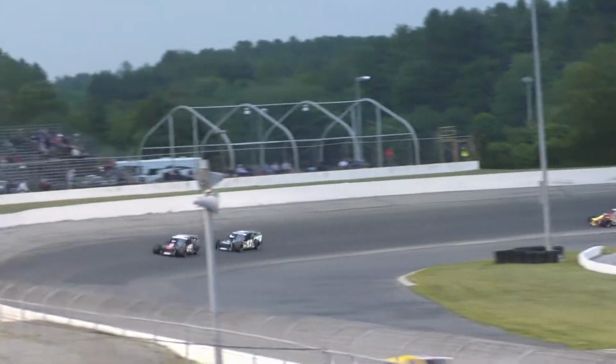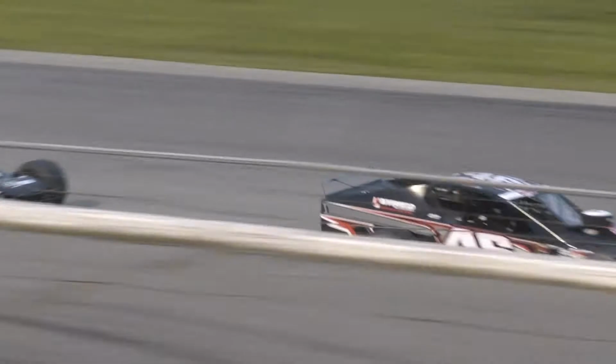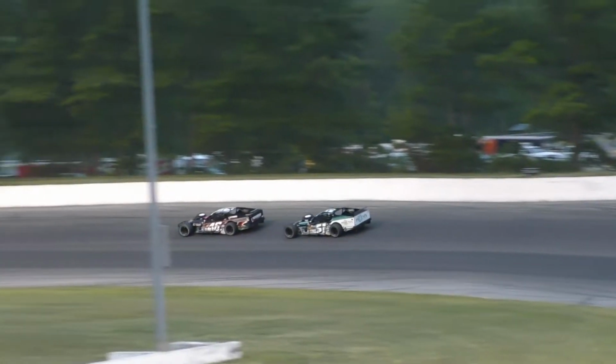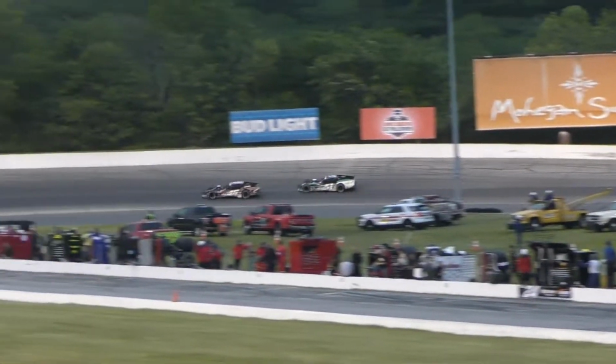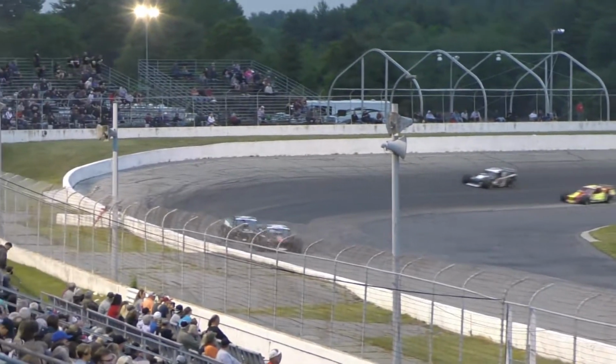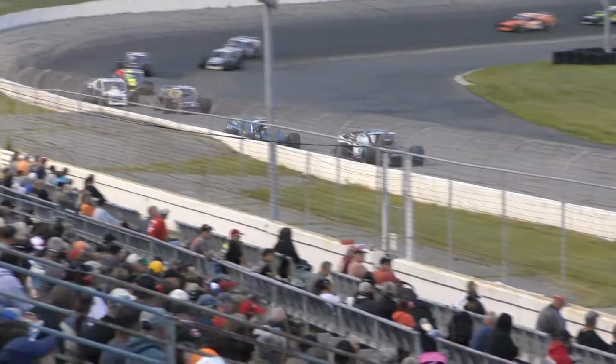Myers has a safe lead over the 85 of Silk. And Silk has been passed by the 3 of Swanson. So Silk has lost a position, and Matt Swanson is now in the top 4, and it looks like Swanson has some firepower. Yeah, Swanson looks good. You mentioned it earlier, Matt, in that 3 car, they brought the same setup that they ran here in the August race, the Bud 150, finished in the top 3.